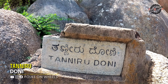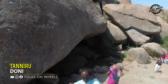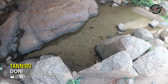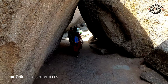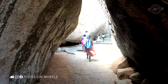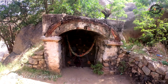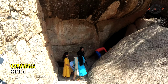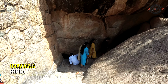Along the path to the Onaka Obavwa Kindi, this place is called Thanniru Doni, a small water stream. This water is constantly cold and sweet. This is the famously referred place in the Chitradurga Fort called Onaka Obavwa Kindi. So what is the legendary story behind this?